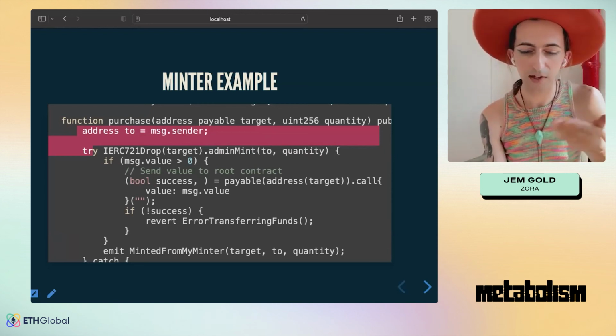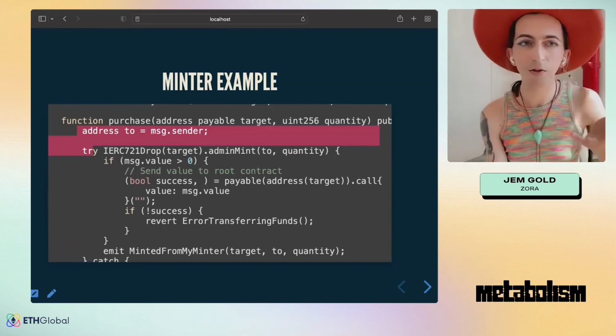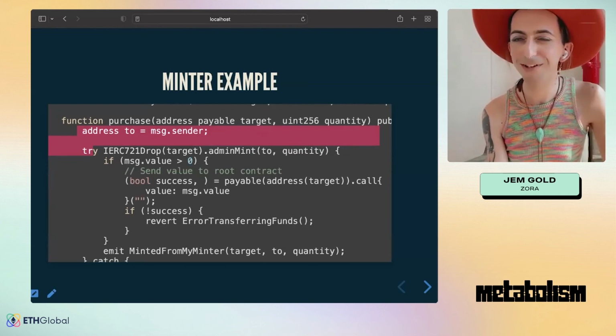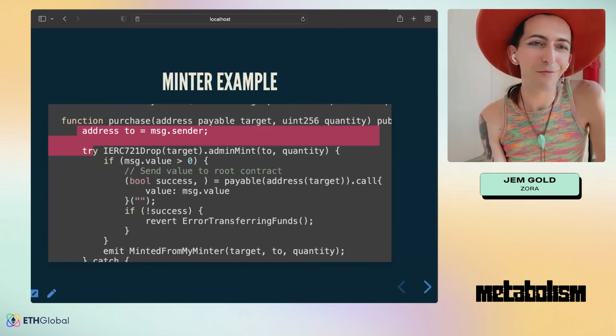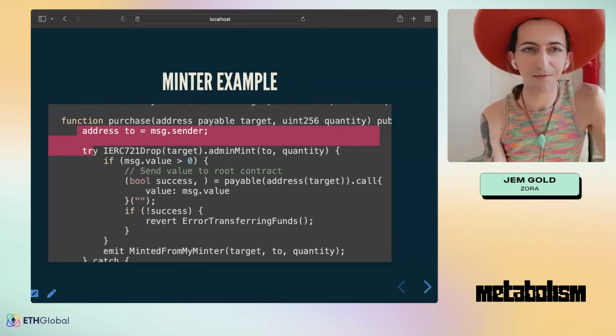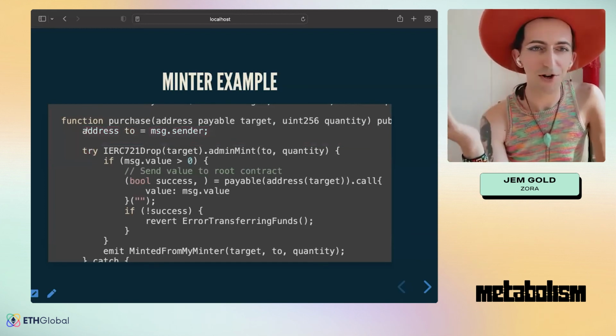For last weekend's Zoratopia in Oakland, we implemented signature minting, so that's where we do our signature checks. Again, all of this is out of the scope of what I have time for in one minute, or maybe 30 seconds. But we're happy to help you if you have specific details. This is the fill in the blanks.